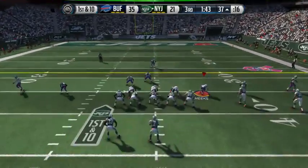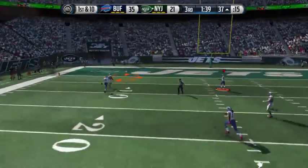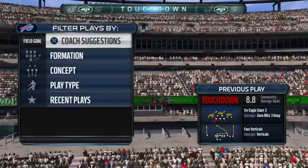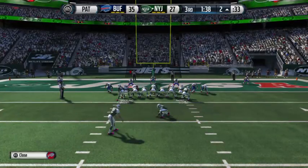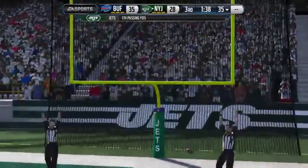He's setting up here. He's been sacked four times already. What a beating it has been for the quarterback. Touchdown. And this game just got a whole lot more interesting. What a long arching throw by the quarterback. So beautiful. See it spiraling in the air and right on the target for the touchdown. Extra point was good.